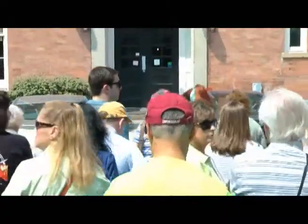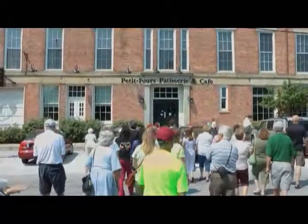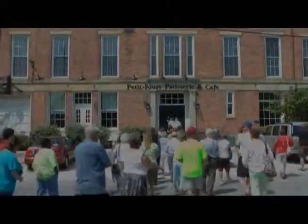How were you allowed to put neon on this building? The city said okay. The historic register didn't care? No. Really? It's removable. Oh, it's removable.